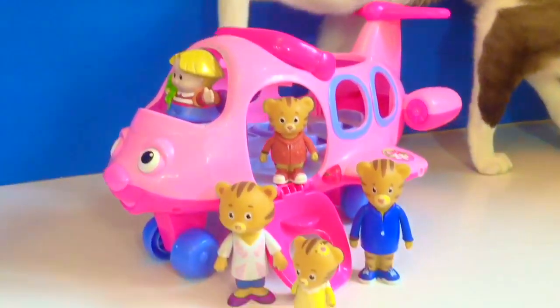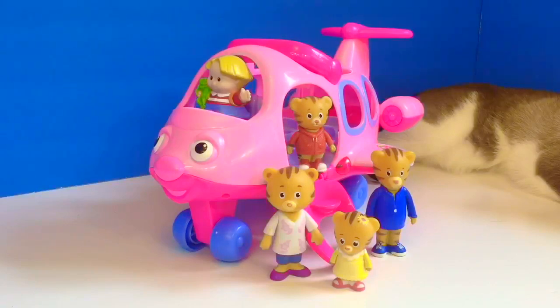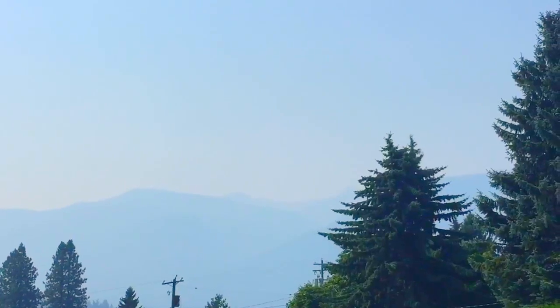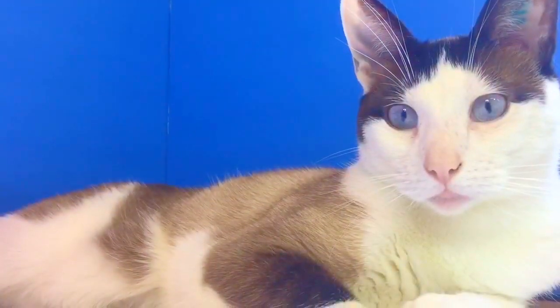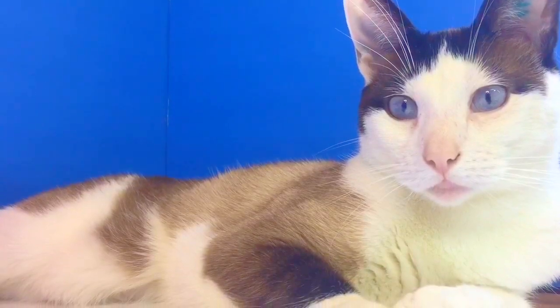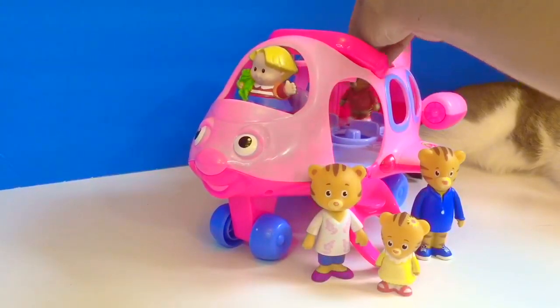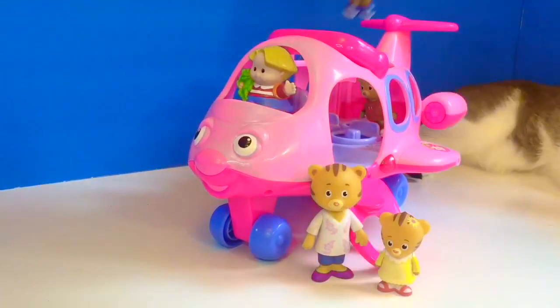Today, Daniel Tiger and his family are going to go on a trip because they can't play outside right now. It's too smoky from the fires. We're safe here, but we're thinking of others who may have been evacuated from their home. Sorry, Kitty, you can't come on the trip today. Only Daniel Tiger and his family can fit on the plane. It's a bright pink plane.